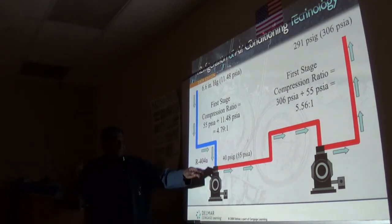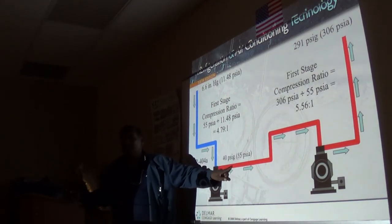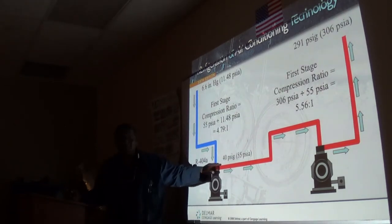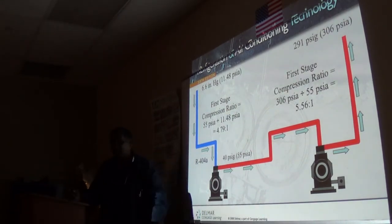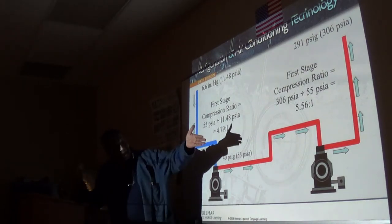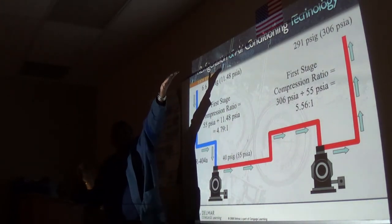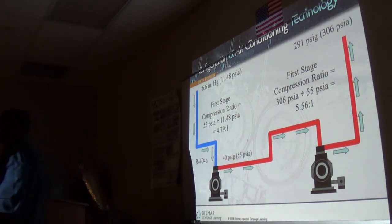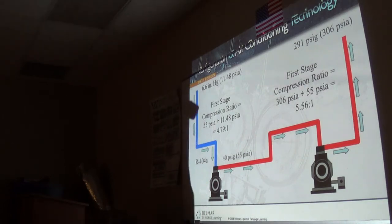Because the discharge of this is practically the same as the suction pressure of an air conditioned unit, if you notice, within the same general area, with a little variation. Now it's going to be sucked into there, and then it's going to go into that and be brought up where it can condense. Because in order to change that vapor into liquid, you need to raise the temperature above ambient, and then cool it down so it can condense.